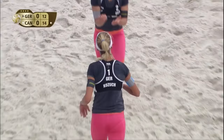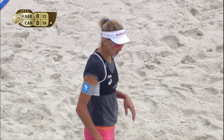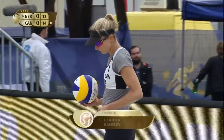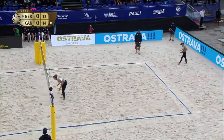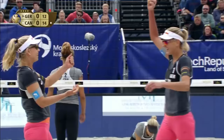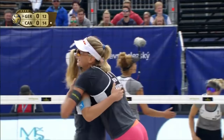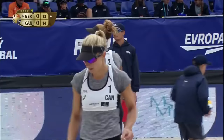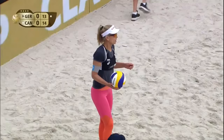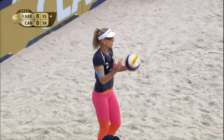Can't quite hold back her serve. 14-12. Bansley from back of the service line. Kozuch off the block, but Bansley has set the cover behind Wilkerson. Rightly so, because the power was in the spike from the German player. Wilkerson on the block line that Bansley expected.